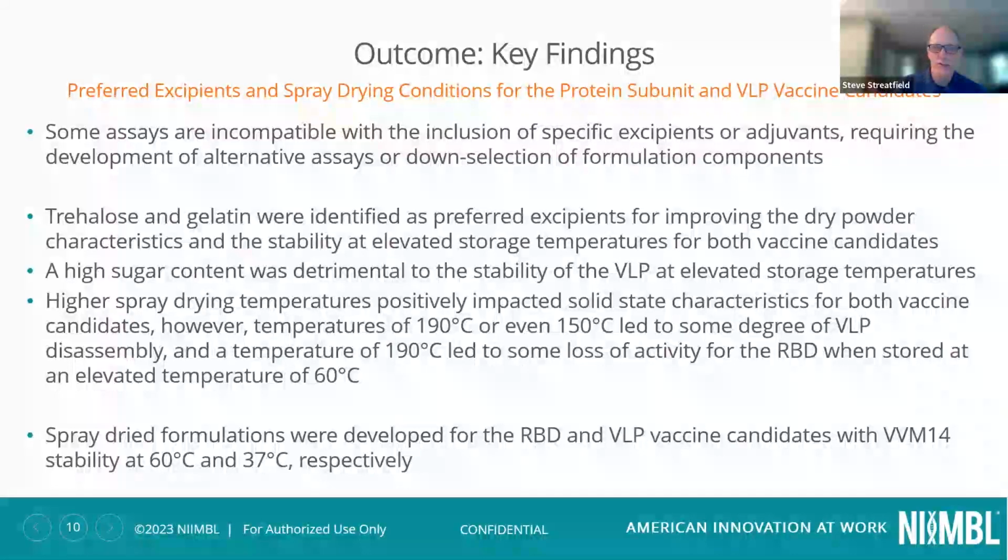However, a high sugar content was detrimental to the stability of the virus-like particle at elevated storage temperatures. And then with regard to the spray drying temperatures, we found that in general, higher temperatures positively impacted the solid state characteristics for both vaccine candidates. But temperatures of 190 or even to some extent 150 did lead to some degree of virus-like particle disassembly. And a temperature of 190 led to some loss of activity of the receptor binding domain when it was subsequently stored at an elevated temperature of 60 degrees.